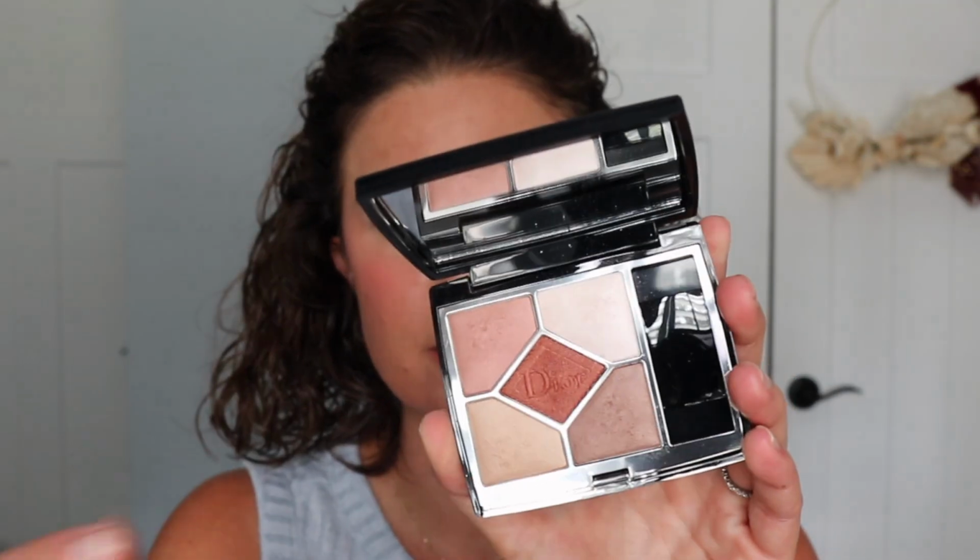I have to be honest, I didn't think I was going to pick this one up because I have a lot of Dior palettes. I love the Dior palettes. Now, the last one I tried, all the shades looked exactly alike, and I was kind of like, I don't know if I like that. But this one, I will say, is stellar. It's beautiful. All right, let's start.